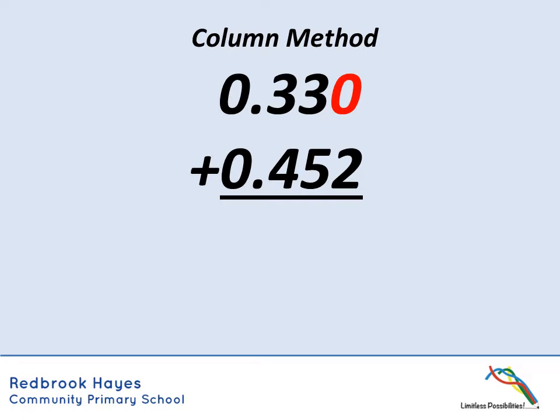So we're going to go ahead and add these up. Remember, we're starting in the thousandths column, that's the furthest column on the right. And we're going to say 0 plus 2 is 2, 3 plus 5 is 8, and 3 add 4 is 7. Put our decimal point back in, and then 0 add 0 is 0. So our answer would be 0.782.